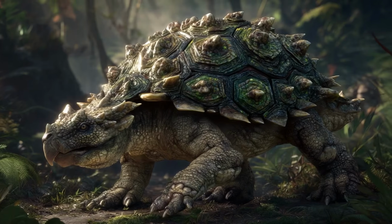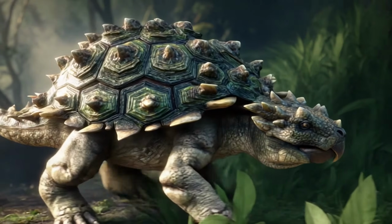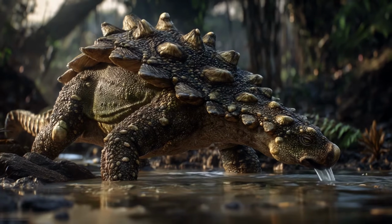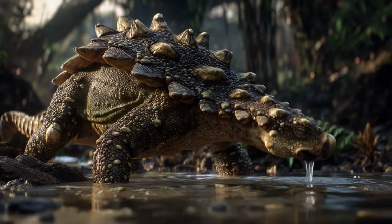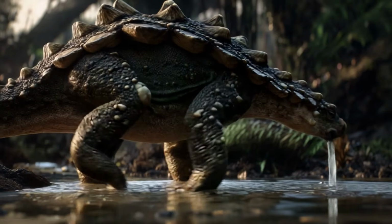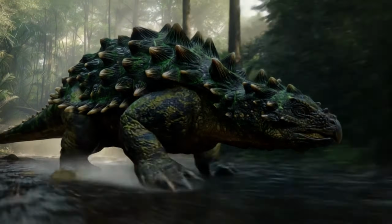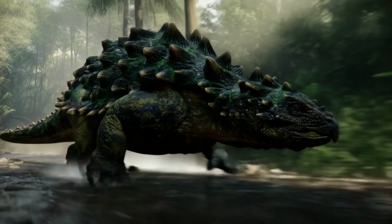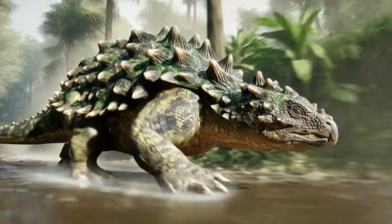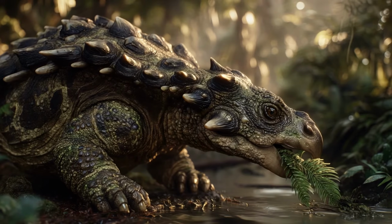calls of distant pterosaurs. Today, we're journeying deep into this ancient world to meet the Ankylosaurus, a heavily armored herbivore whose name means fused lizard, a testament to its unyielding resilience. How did this armored titan survive the perils of its time? Let's uncover the story of Ankylosaurus, piecing together its life from fossil fragments and the vivid imaginations of those who seek to bring it back to life.